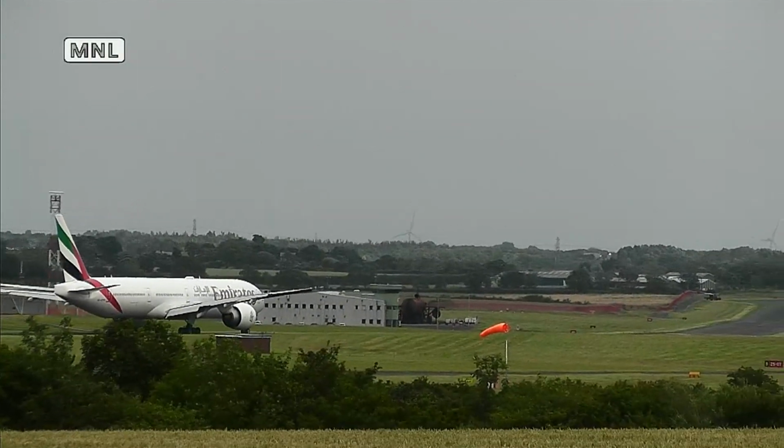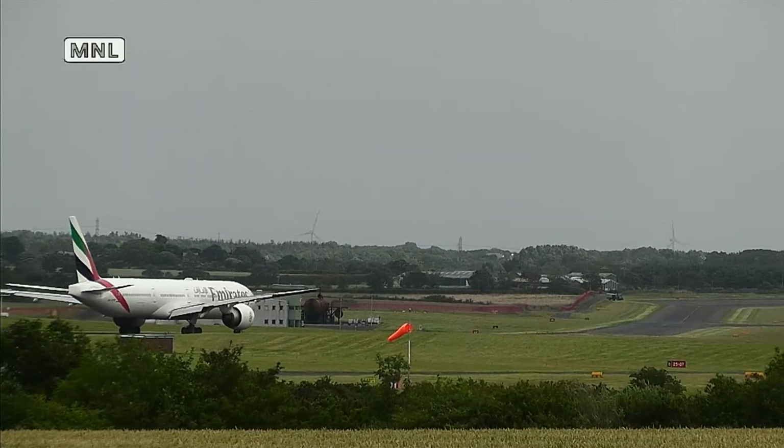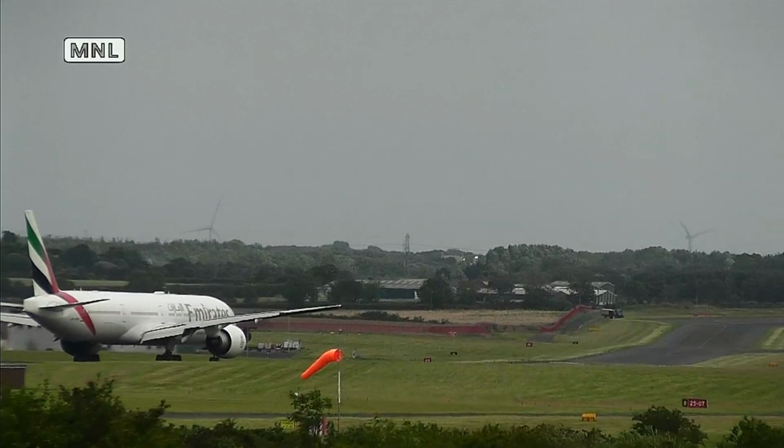The other one, that's actually the Kuwaiti flag. That's Kuwait Air Force C-17, and hopefully should have a video of that coming out tonight.